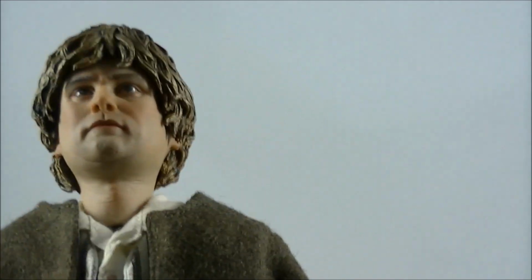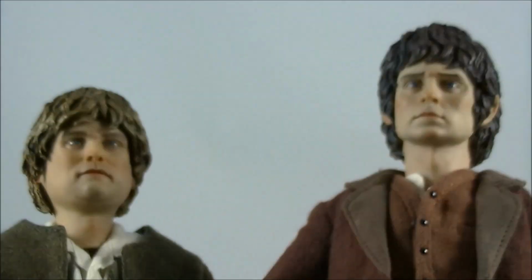So that's pretty much it for the new Frodo and Sam figures. Sorry about the focus there, if I can actually get them back into focus.